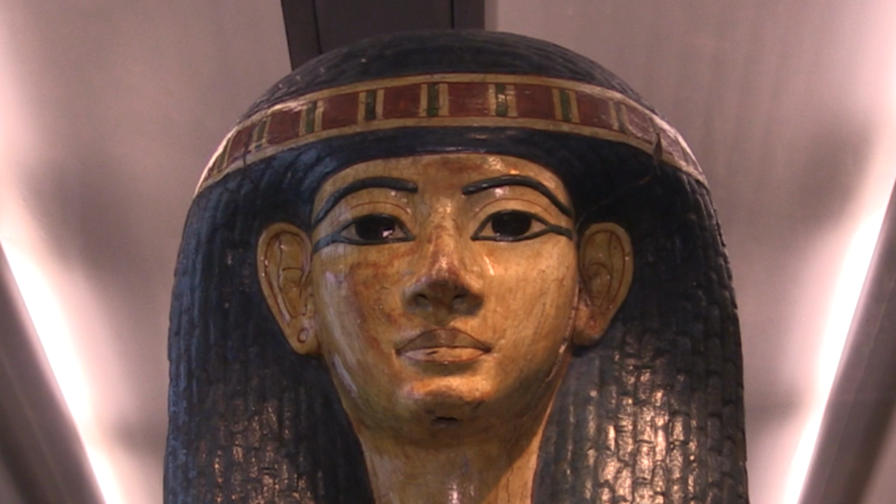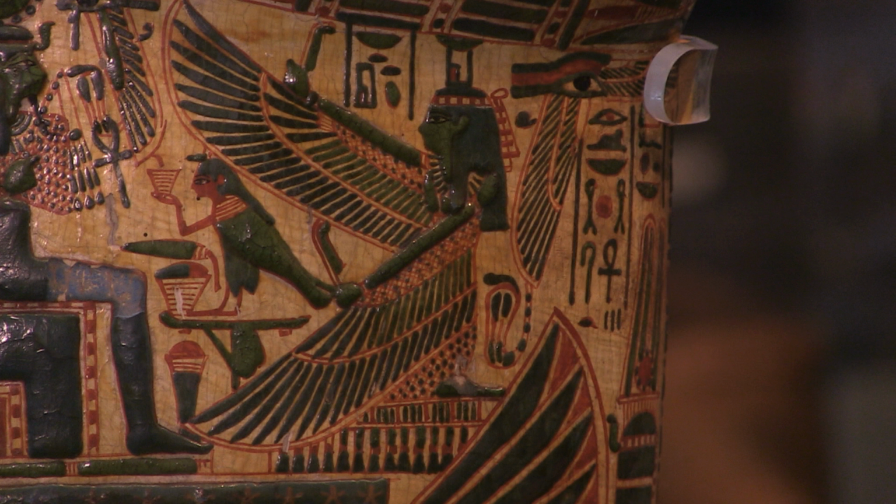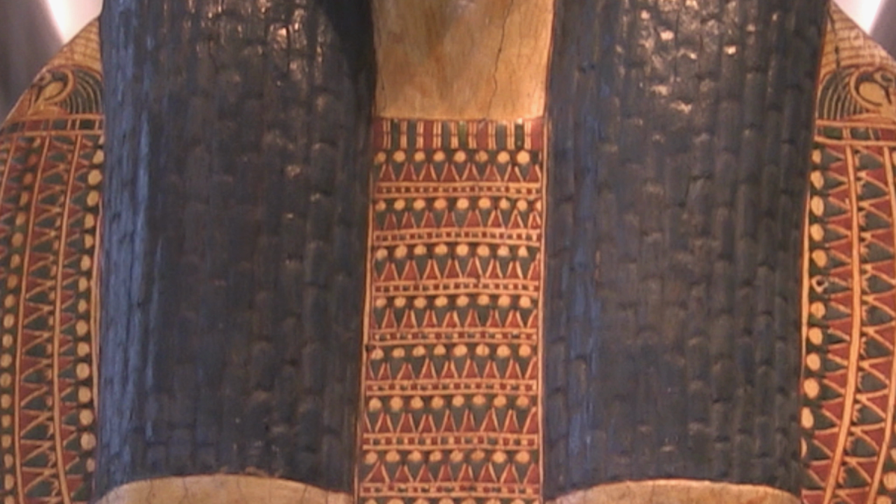And he was an overseer of craftsmen's workshops and overseer of temple scribes, so he's quite an important person at the temple. And it's reflected in the quality of the coffin that he's got. It's a really exceptionally good quality coffin of a type that we call yellow coffins. There are many of those, and they were almost all made for people who worked at that temple at that time.